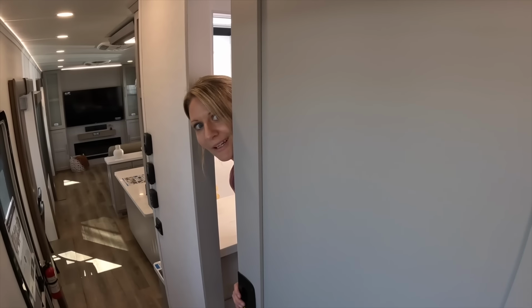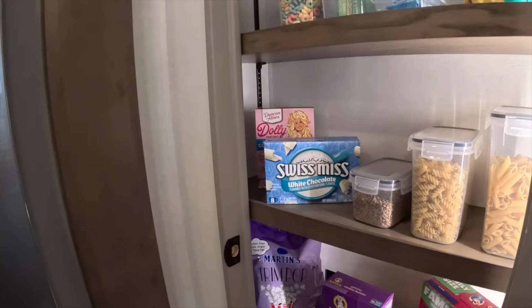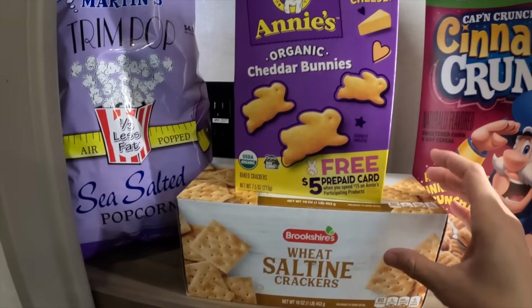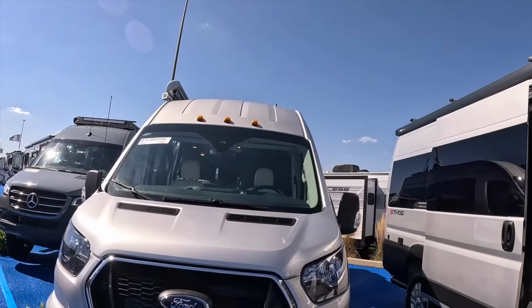Sewer's probably hooked up, right? It's not. There's Captain Crunch in here, but it's cinnamon Captain Crunch. I don't like that. What else we got here? Let's see. Oh, that looks good. I'm gonna spray you with water.